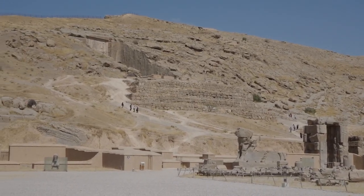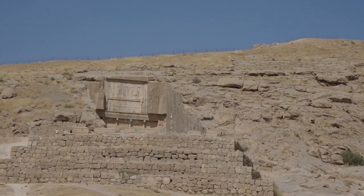Inside those places, there were tombs. Inside the tombs were bodies. And there was also treasures and gold inside the tombs. Alexander the Great from Macedonia actually attacked Persepolis and stole all the gold. That's why it's not there anymore. But yeah, it's pretty much empty.